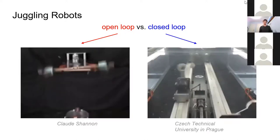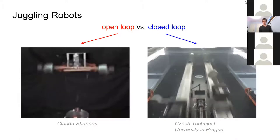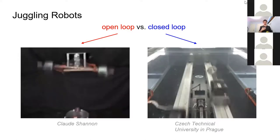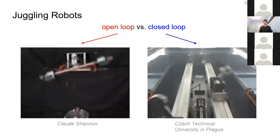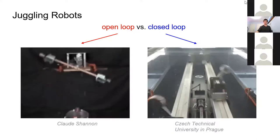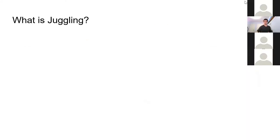But now the balls have to be tracked by a camera at some frame rate. And in this case, the rate is 60 hertz. And now the human eye is able to track objects at 5 hertz and perform much more difficult patterns. And so unraveling what is behind the physiology of human juggling could help build more dexterous robots. It's an interesting perspective to approach the problem of dexterity in robots from.